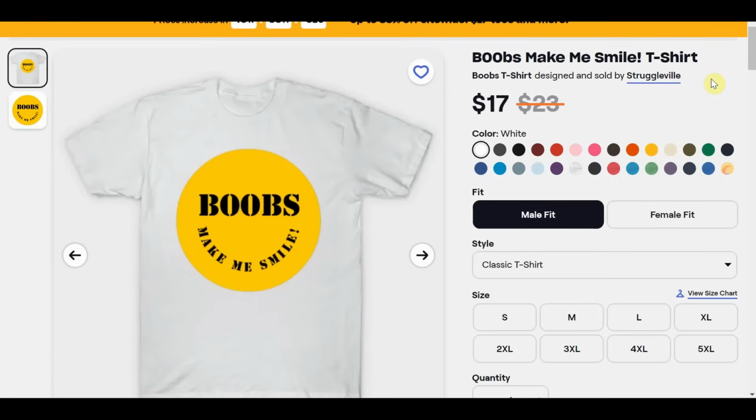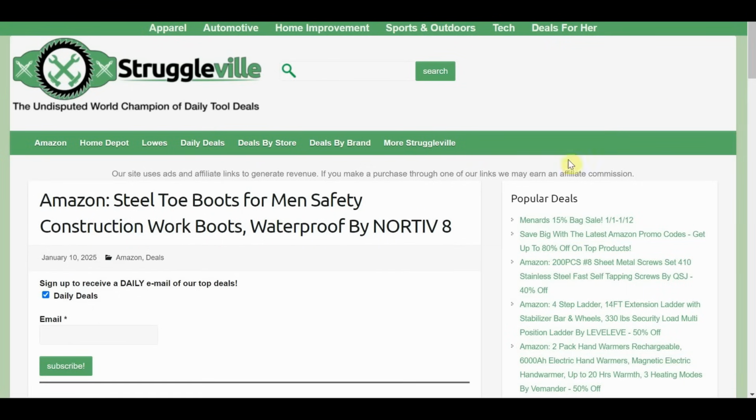Actually, the original version was made for buttons, bottle openers, and magnets. And then when I had the t-shirt, I was like, you know what? I'm just going to blow this big-ass thing up on a t-shirt. There it is. It's true, though.